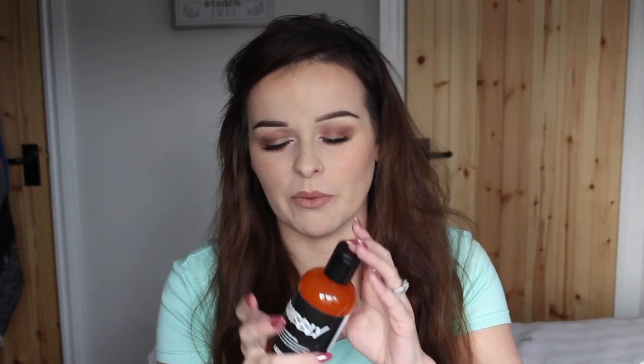Again, it's got sodium lauryl sulfate in it, which I'm not a fan of, but the smell is so good. I feel like I could eat this stuff. I won't, because I'd probably be really ill, but it's so good.